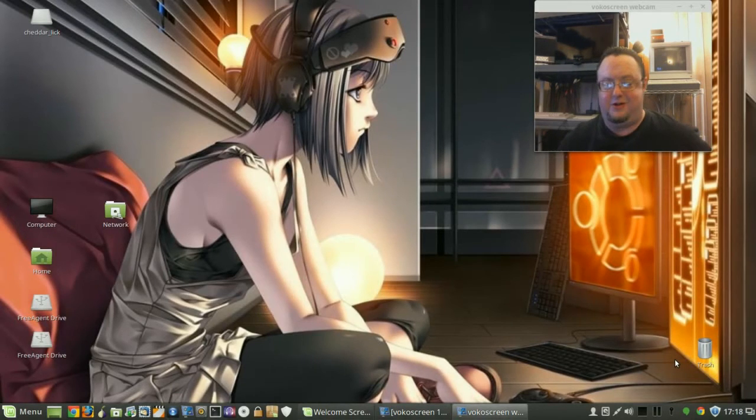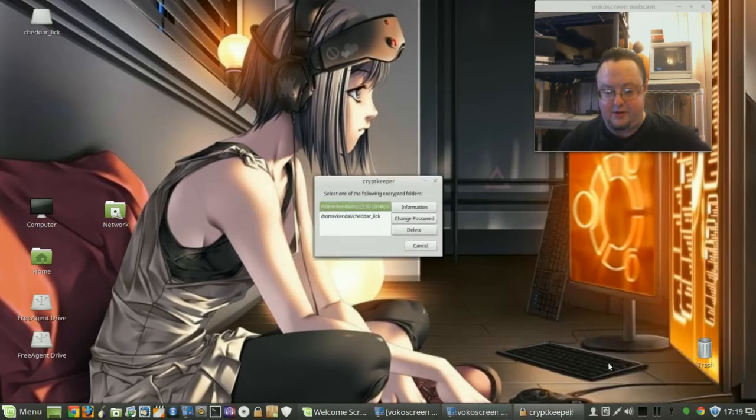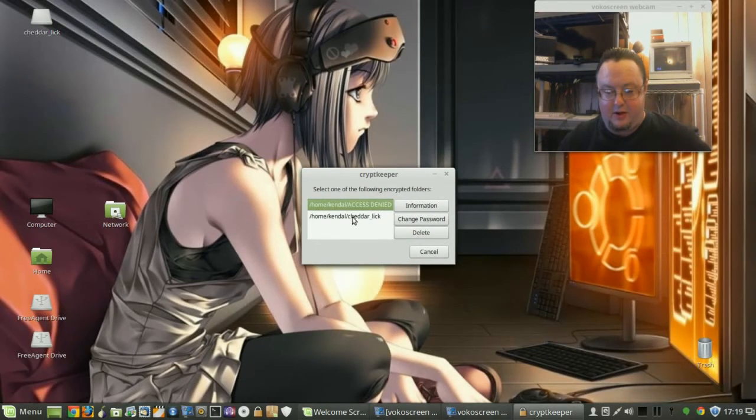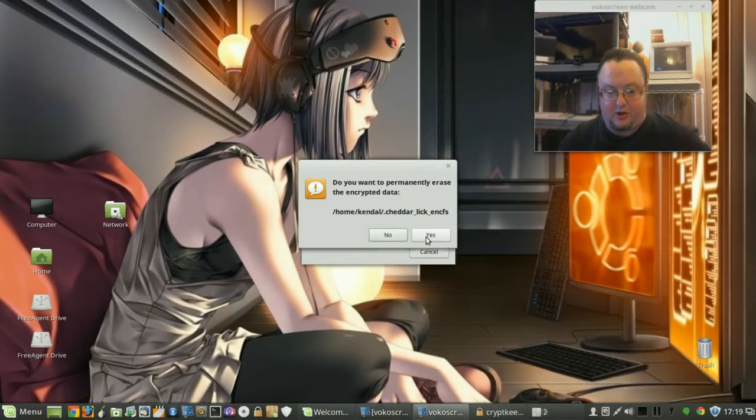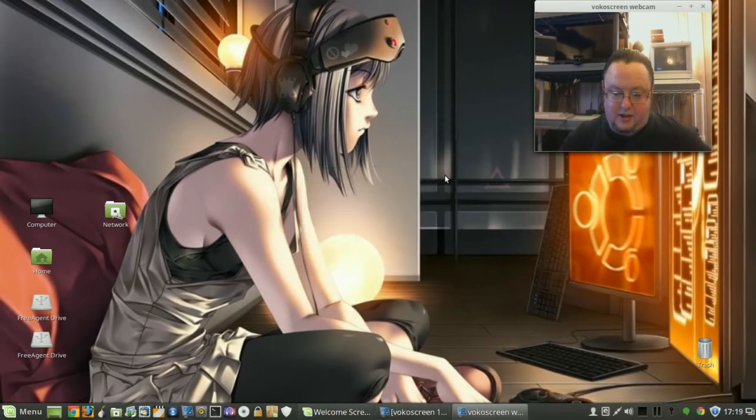One more thing, just as important as anything else here: how to get rid of your folder if you want to. You hit your key, and that's highlighted. I'm assuming that you already have it check marked. We say edit, and then we pick our cheddar lick folder and we delete. Are you sure? Do you want to erase the encrypted data? Yes. And there we go. And that does that.